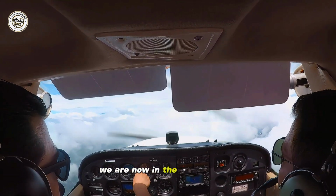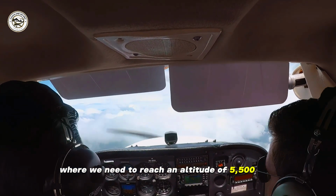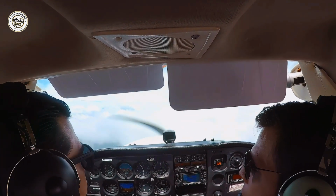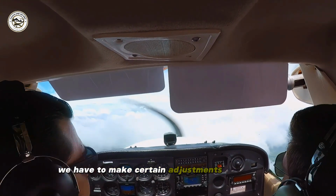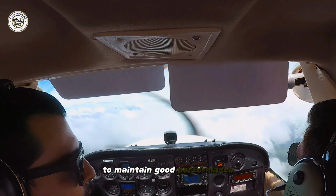We are now in the ascent phase, where we need to reach an altitude of 5,500 feet, which was authorized. We have to make certain adjustments to the plane, like optimizing the fuel mixture to maintain good performance.